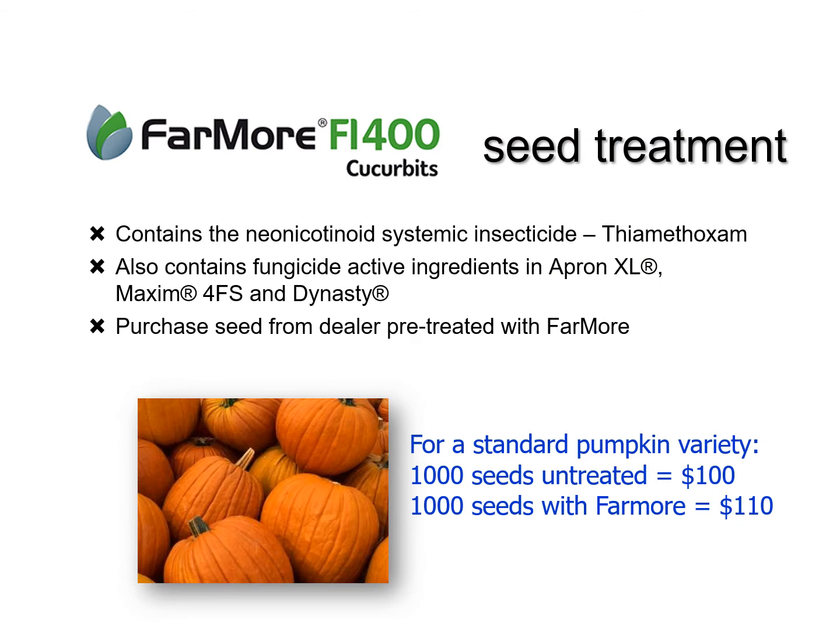Another way of delivering neonicotinoids is through seed treatments, particularly if you're growing much larger cucurbits like pumpkins and squash, but it's also available on cucumbers and some others. But you can actually buy the seed pre-treated. A lot of growers have been doing this for a few years now, and Farmore FI 400 is probably the most popular one. And this seed treatment insecticide is relatively cheap. It really costs not that much more when you buy your seed to have it on there.